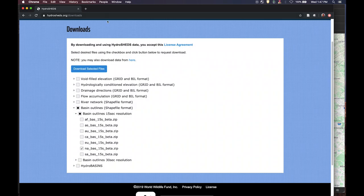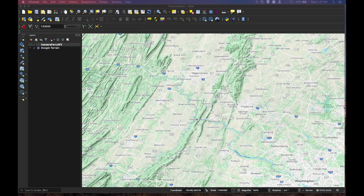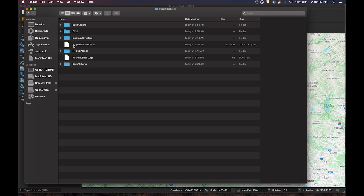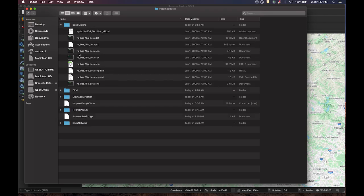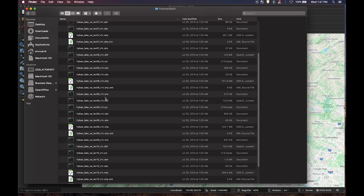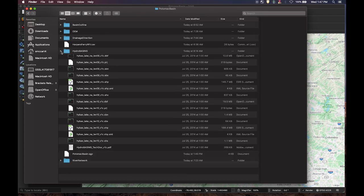So in this case, I am going to show you, if I go to the basin outline, you can see I have in fact downloaded this file. It's sitting in my subdirectory, and I also have a HydroBasins folder in which I've included all of the downloaded data that I just showed how to do.